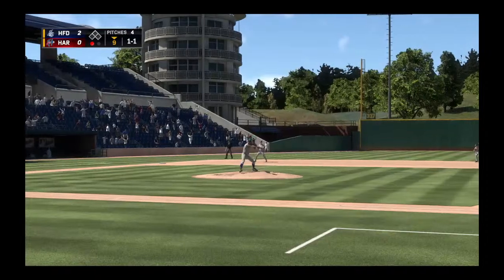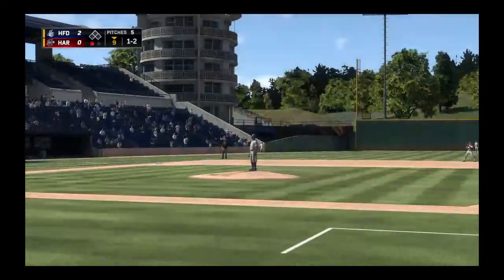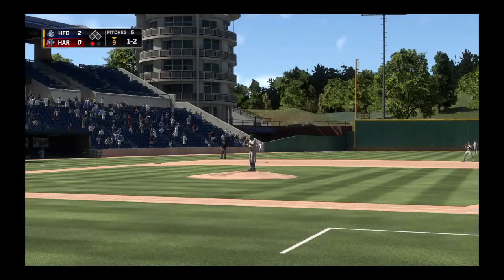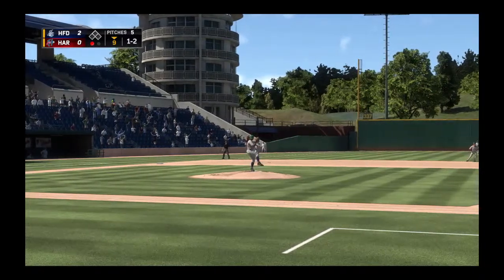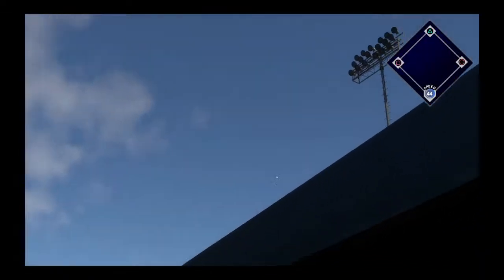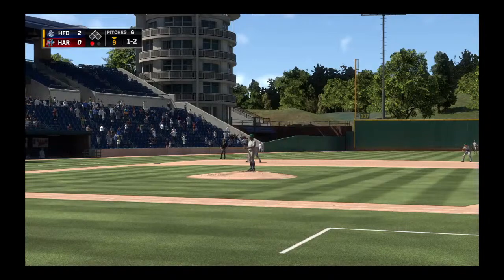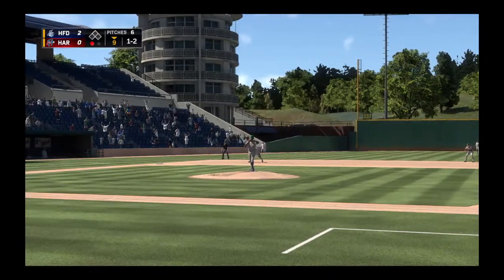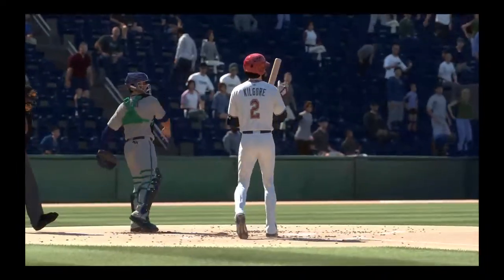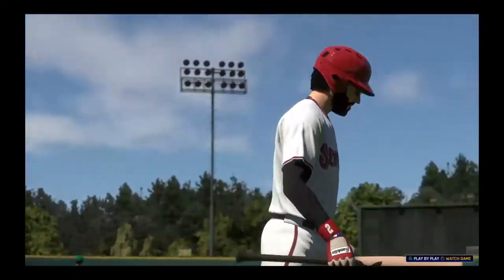Ready with the 1-1 pitch. Fastball, and he swings through it to fall behind. Here he comes on a ball and 2 strikes. And here's a ball lifted back toward the stands in right, so we'll try it again at 1-2. Again, a 1-2. And you can tell he wanted to hold off, but he swings through the inside pitch anyway, and he becomes out number 2.